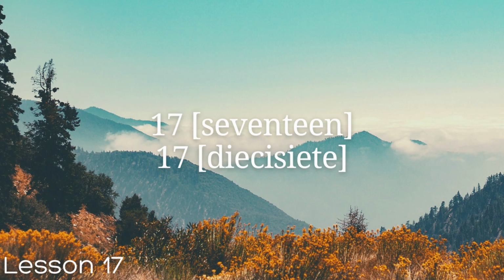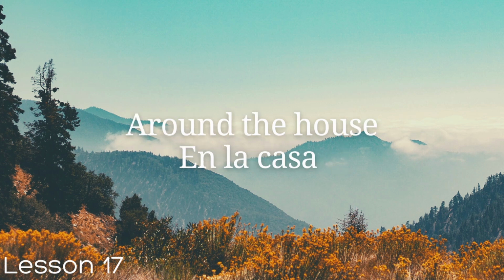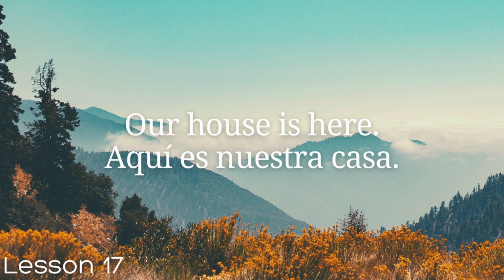17. Around the house. En la casa. Our house is here. Aquí es nuestra casa.